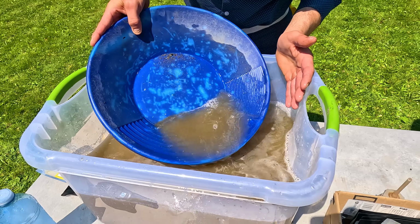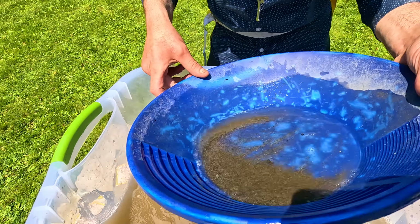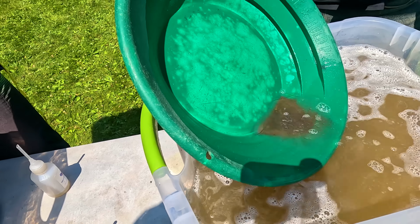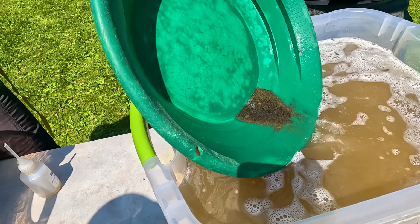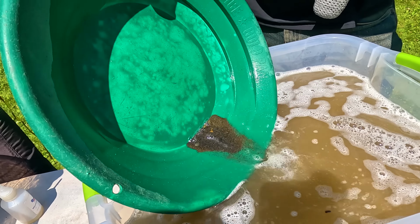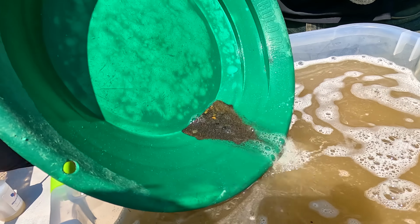Okay, let's get her to the bottom and see what we can do. Oh, yeah. Oh, that's fine gold. It's so fine it'll hang up on little scratches in the bottom of your pan. You do a little washback and try to concentrate it all into one spot, and it'll still be stuck to the bottom of your pan under a scratch. Watching carefully for gold traveling. I don't see any yet.